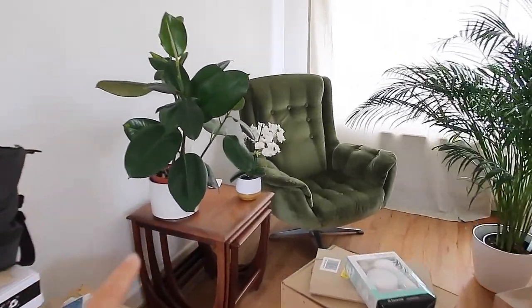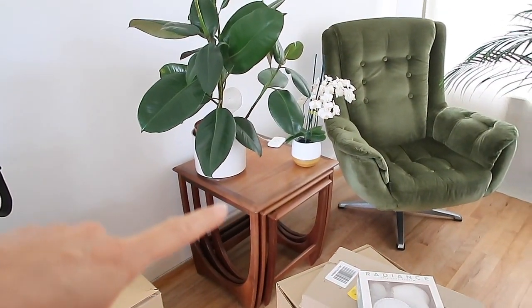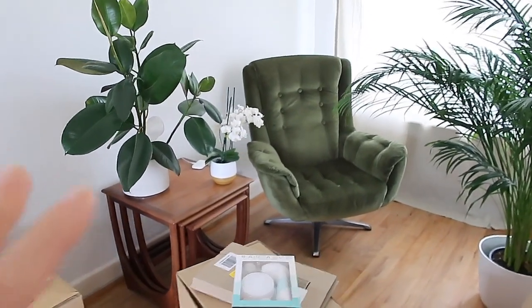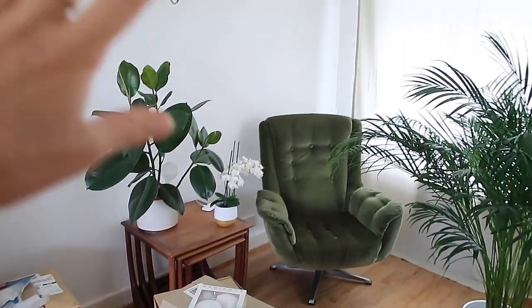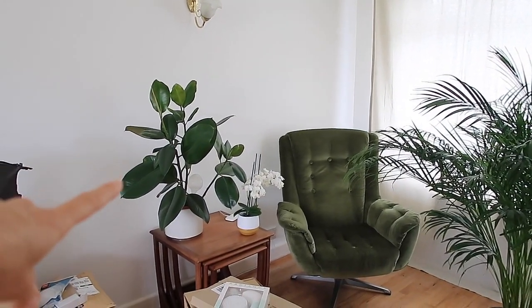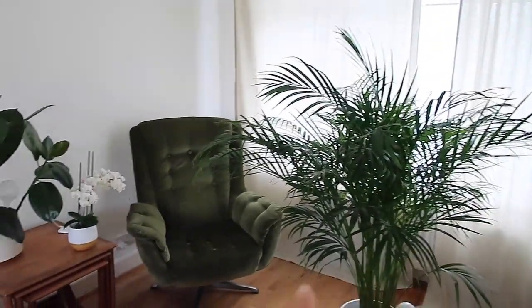I really love these three little side tables. They were in the house when we moved in, and I love the mid-century modern vibe, so I want to keep it as it is. I love this corner with all these plants. This one, you remember, was in my previous apartment. I brought it here, this one as well.